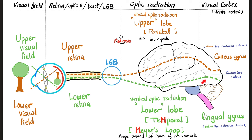Which means I'll go to the temporal lobe. And since this is near the ventral surface of the brain, we call it ventral optic radiation. So I am in the lower lobe, I mean the temporal lobe, and I am downstairs. And I will form a loop around the inferior horn of the lateral ventricle. Who discovered this looping action? Someone called Meyer, hence Meyer's loop.